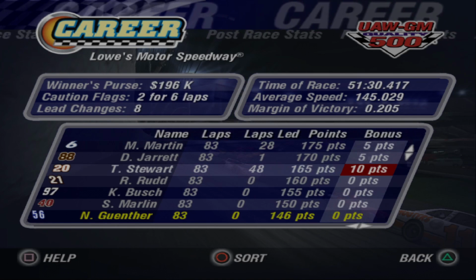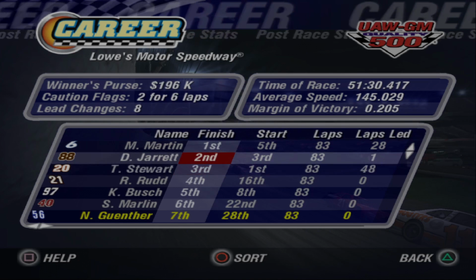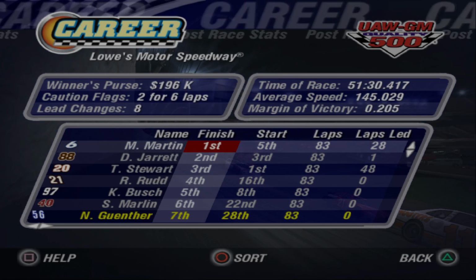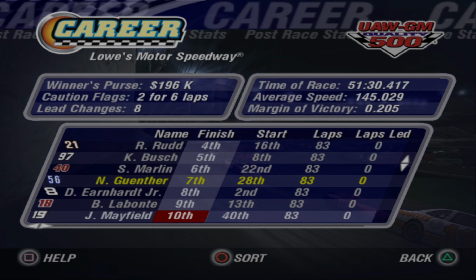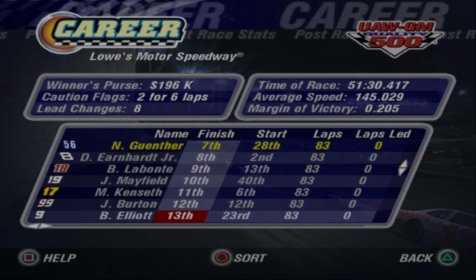Let's see. Yeah, they leveled on points. They tied on points this time, as Mark Martin finally gets his first win, I think, of the career mode. I think that's his first win of the career mode anyway. That's awesome. I'm glad to see it. We already seen the top 10. And Mayfield, what a great run there. I guess he must have capitalized on the cautions there, and he got himself a P10 finish. I'm happy for him. I really am.